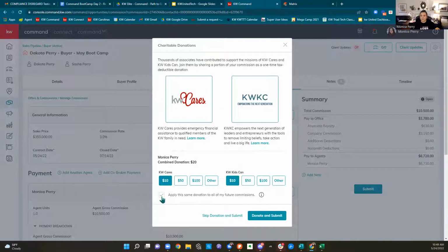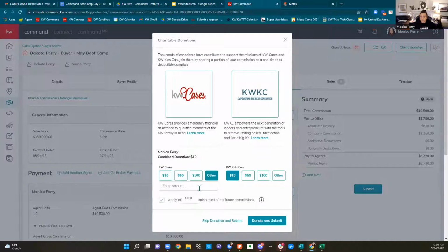Then we're going to click the other button and we can put 0 right here, and it's going to apply the same donation to all of my future commissions. Okay, we're going to click donate and submit. It's at $0, but that's still what we need to do to confirm that.